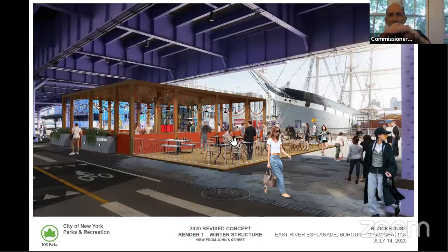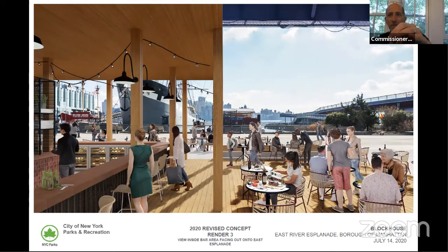It's the third set of renderings. I'm just going to try to see if I can see what page it is. I mean, my PDF says 25 of 40. So yeah, that's it. Okay, good.